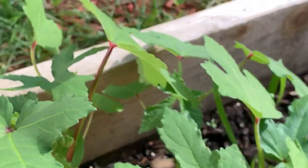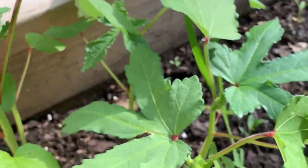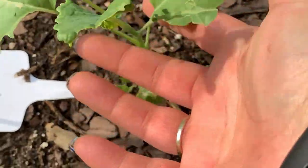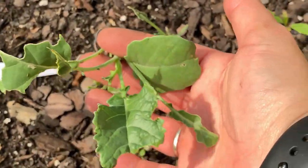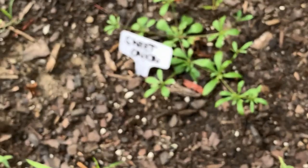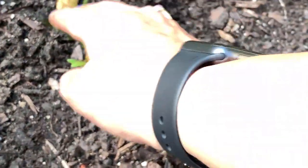The okra. I'm super excited about this. I love okra raw, cooked, it doesn't matter. I love it. These are herbs. I'm just not sure what kind. Broccoli, which it looks like something has been feasting on this, which is not good. Planted some onions over here. I don't know that those are going to do anything, but this definitely looks like a start.